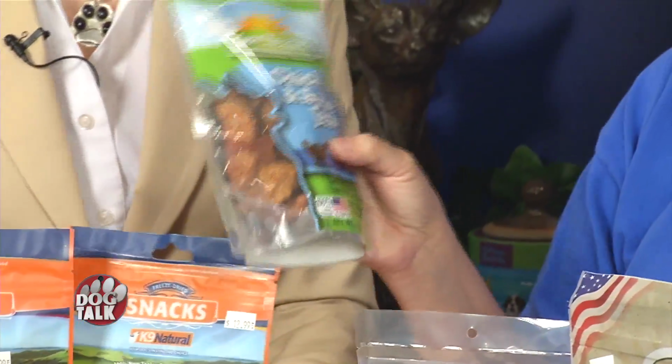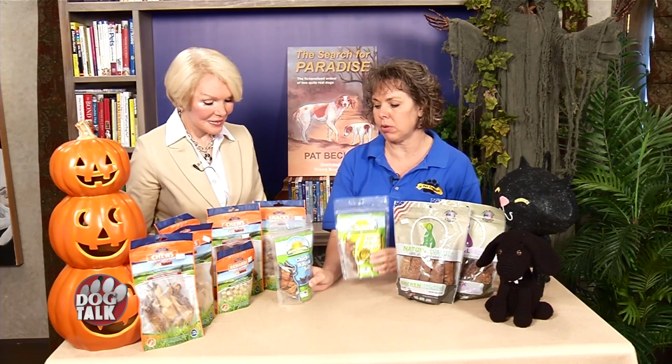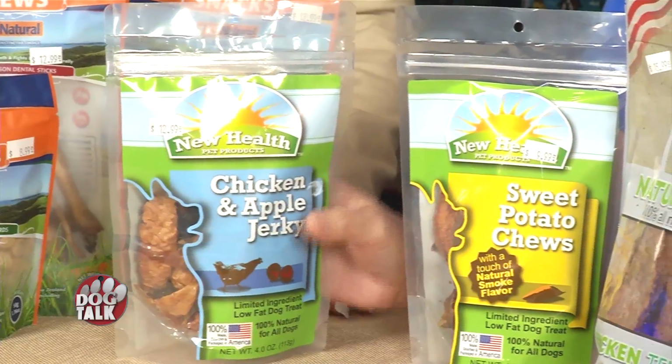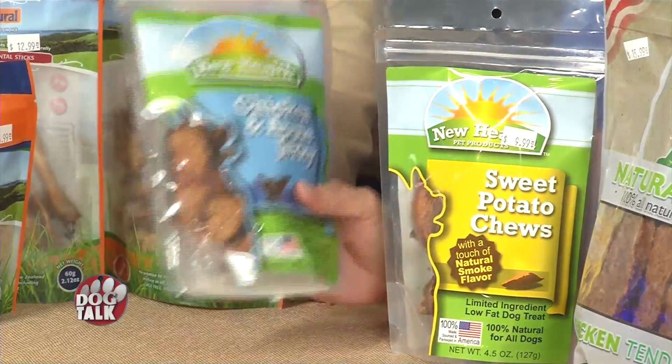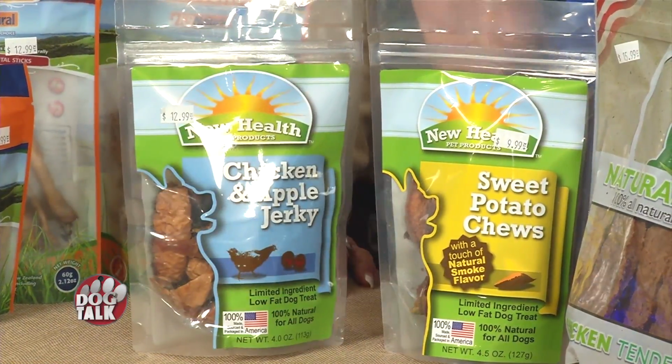But these are a new chicken and apple jerky treat that we've got on, and they also have a sweet potato. There's about 4 different varieties of these, and these have been really popular. Again, made in the USA, so you don't have to worry about that. Canine Natural has some really unique treats out.